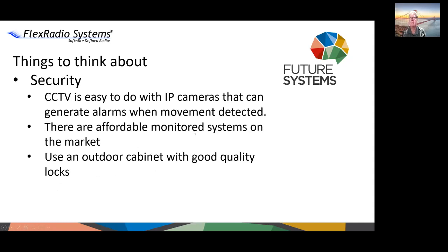Security. CCTV is pretty easy to do these days. You've probably got CCTV in your club station now. Most cameras are IP connected these days, and there are some pretty affordable monitored solutions around, in the order of $20 or $30 a camera per month. Or you could just use a reasonably rugged outdoor cabinet with good quality locks, and just hope that they can't get in.